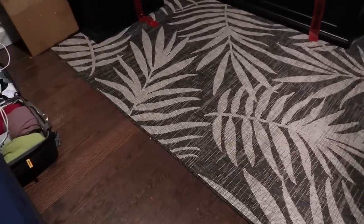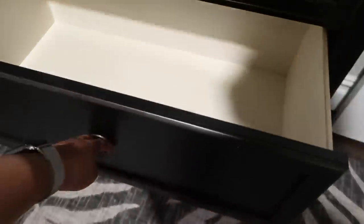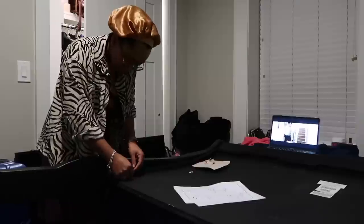Like, let me show you. You see, I need to pull it more. I need to pull it out more, and then I'm gonna empty out all my clothes in the drawers. It's so huge. And it's very spacious. Like, they're deep. They're deep. So I can fit a whole bunch.